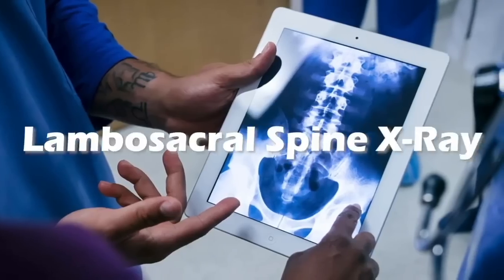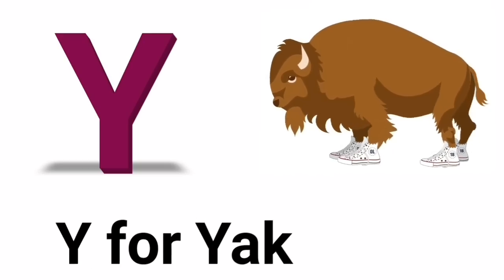X for X-ray. Joint X-ray. Joint X-rays की मदद से डॉक्टर्स joints की degenerative condition, fracture और tumor का पता लगाते हैं. Lumbosacral spine X-ray.